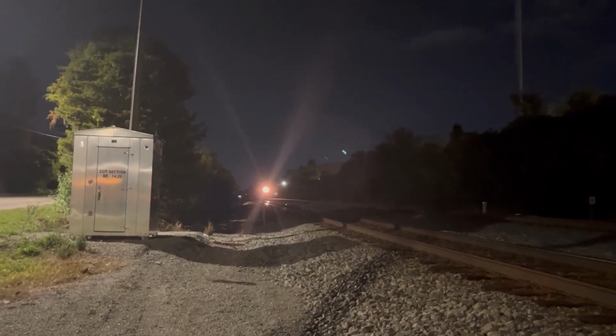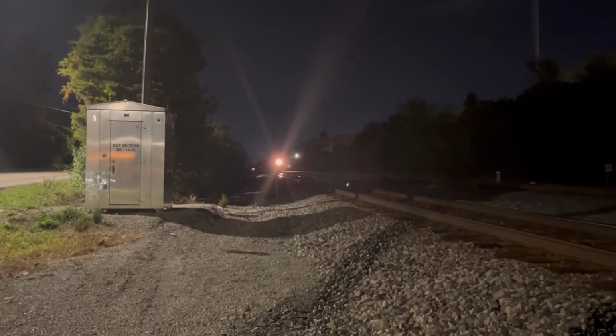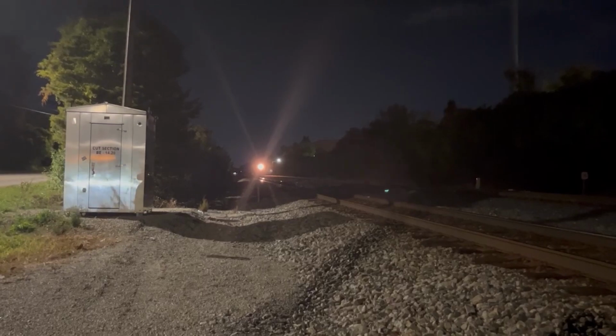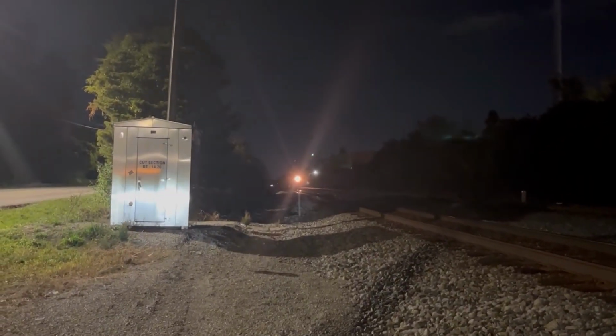And I think 290's almost finished. It's been about 25 minutes. Usually doesn't take him that long to work. So we'll see what happens here in the next couple minutes. Might get some action with him coming back. We'll see.